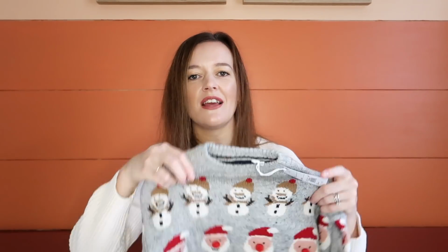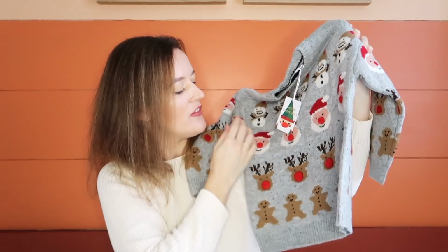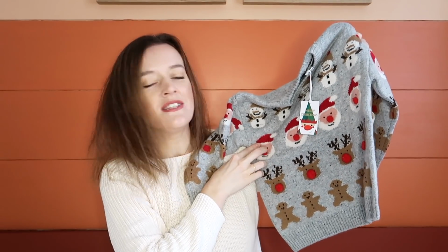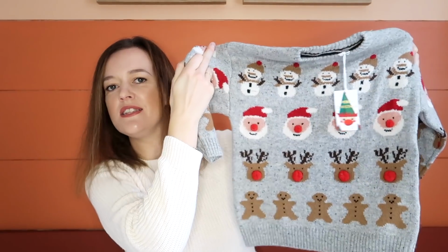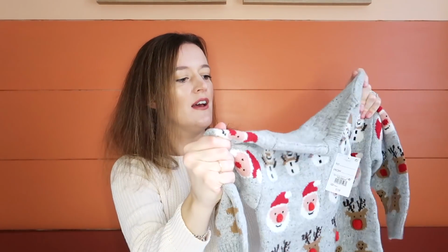So they're going to get a tartan dungaree with a nice cream jumper underneath. And then Oscar, I've gone full out novelty for him. He'll love this. Once I knew that the reindeer nose and the Santa nose were 3D, I was like, he's gonna love this. So he has this jumper to wear for all of Christmas, and it's nice and thick as well. It's a really lovely quality, and that one's from Next.